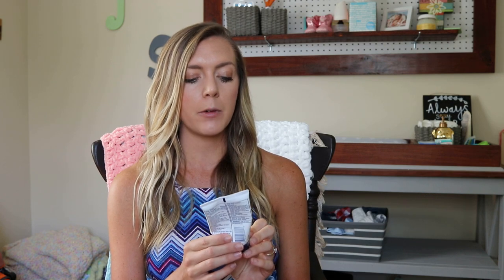It's for dry, chapped, or irritated skin. Relieves diaper rash within 6 hours. So that's why I put it on overnight. It just kind of heals her up, and then in the morning, there's no redness at all on her bottom.